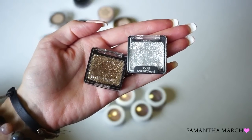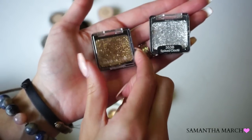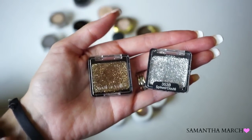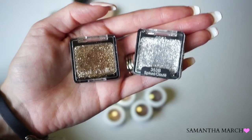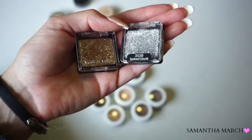These two glitters from Wet n Wild. The other one is in Spiked, and then the more gold one is in Brass. So these I thought were very, very interesting. They were only like 99 cents, and everyone went kind of crazy when Wet n Wild came out with them. And one of them works so well. I think it's the silver one.